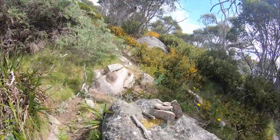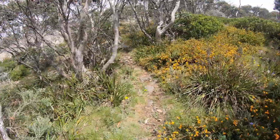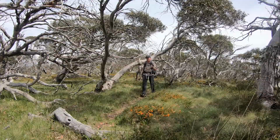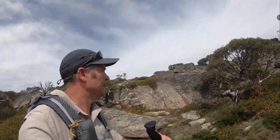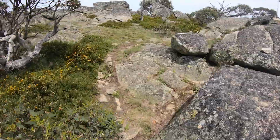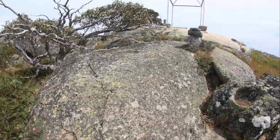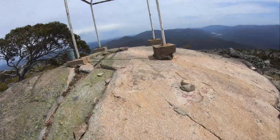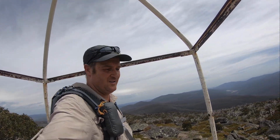All right, we know we're on the right track now. Found some cairns and a bit of a track. Not far now till we're at the top. All right, here we are, at the top. Woo! All right, that was one tough walk.